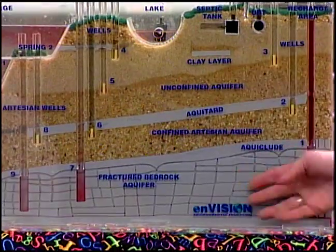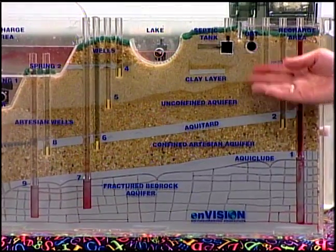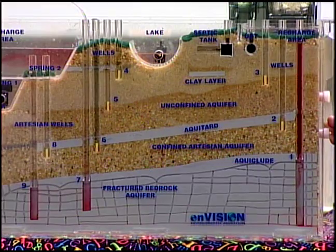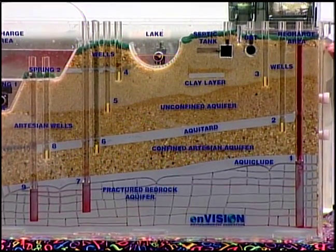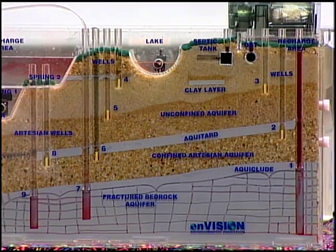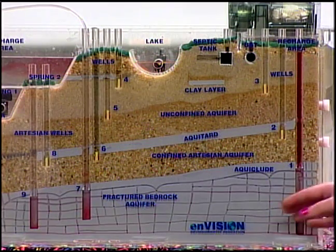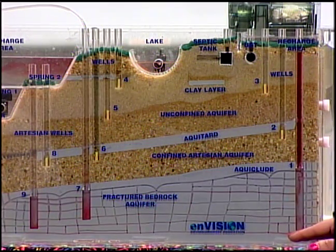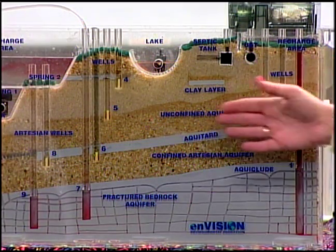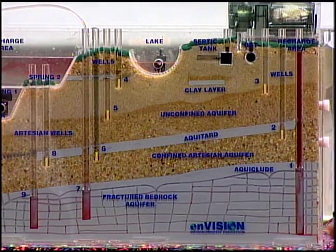These are the different layers of clay and earth that are in the area, and we picked this groundwater model because it's most like the Davison area, okay? When we purchased this, we wanted people to be able to see what our earth is like here in our area. This is what Davison would basically look like if we started digging hundreds of feet into the ground, okay? And that's why we picked this one. So we have the different depths of wells, and then we have our fractured bedrock, okay?